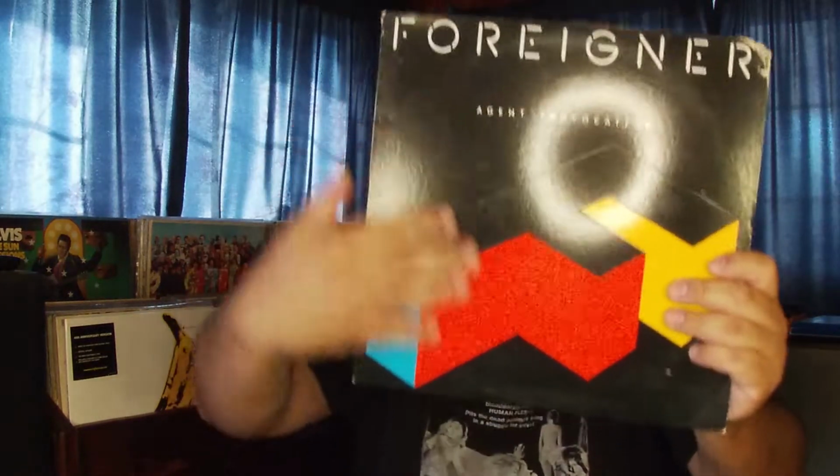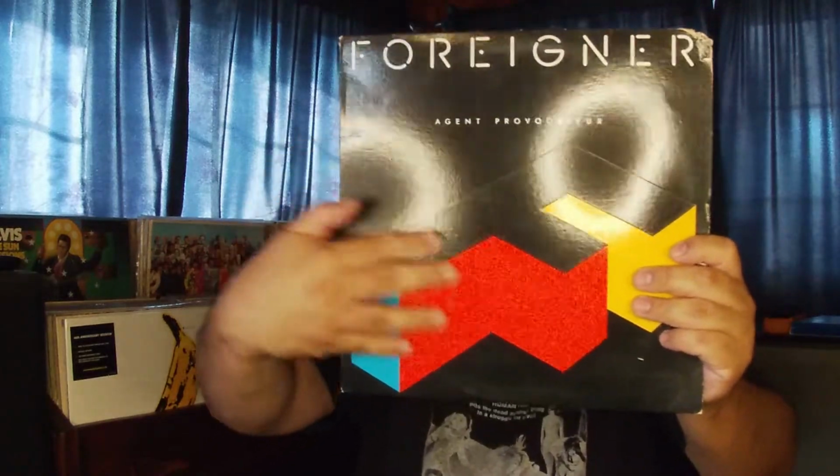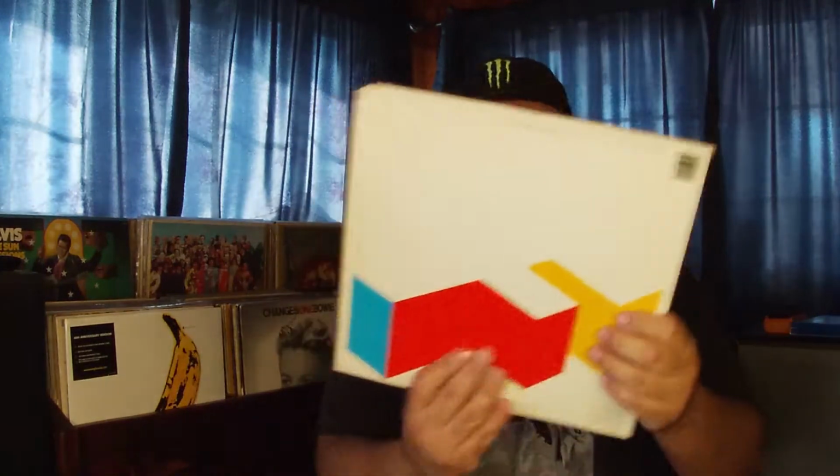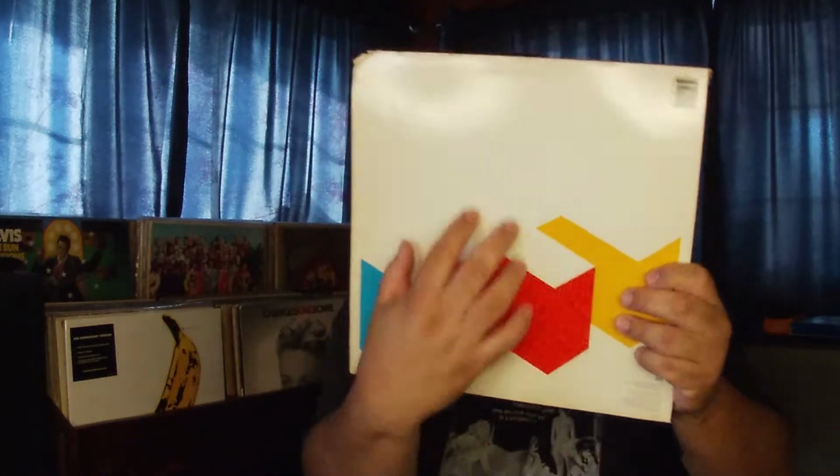I do like the cover art. It's kind of textured right there. I don't know if you can feel that. And it's textured from the back as well. And let me see, is this a gatefold? No, it's not a gatefold. So yeah, my least favorite Foreigner album, Agent Provocateur.